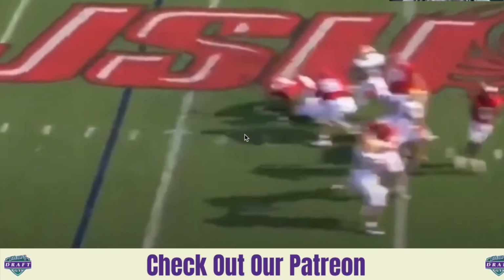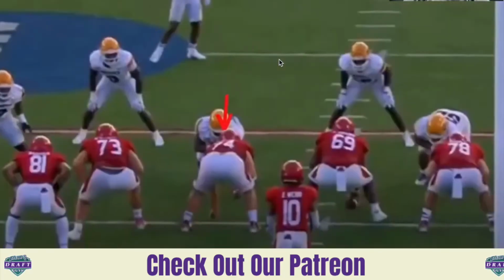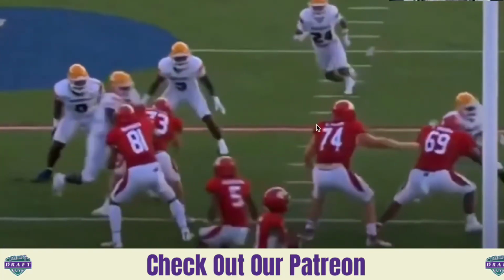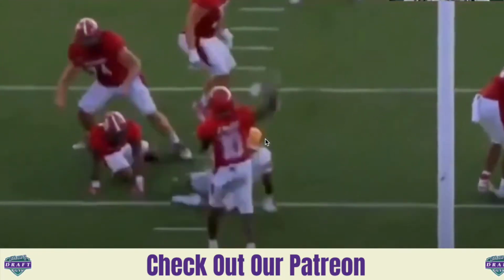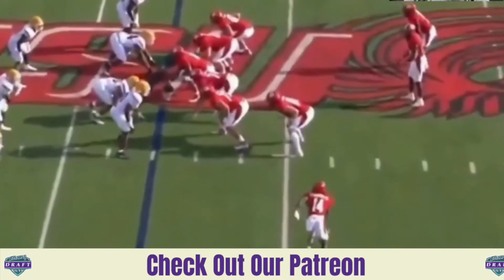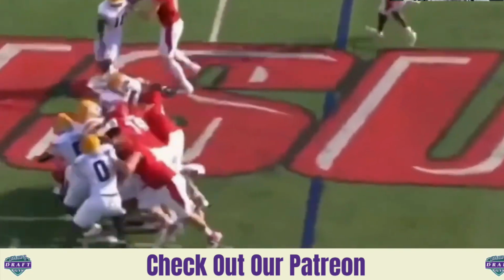The area that his athleticism is really on display is as a run blocker. He is nasty in the run game. He blocks with a ton of power, and he is a bulldozer in space. He also did an excellent job of being a puller in the run game. He had the quickness to get to the outside, get in front of the runner, and he landed some of the most powerful blocks you're going to see.